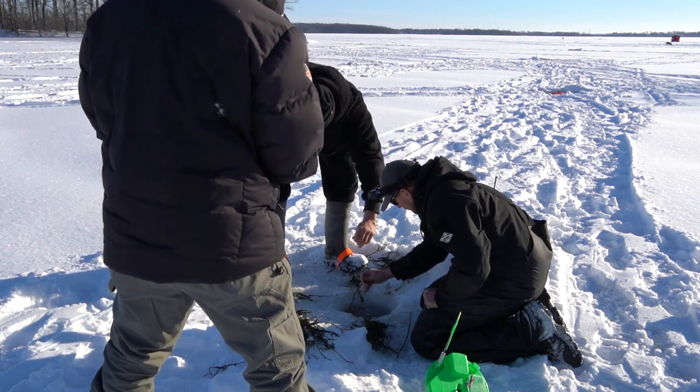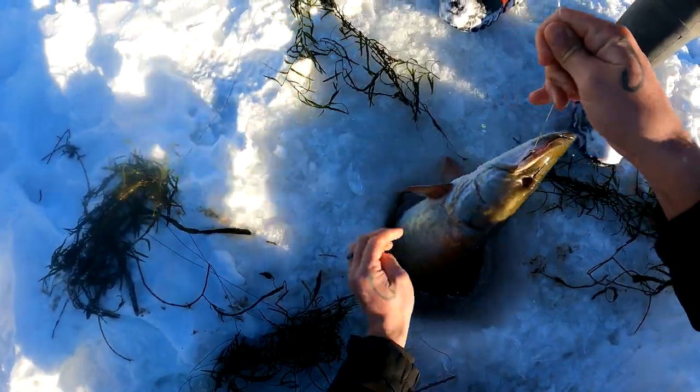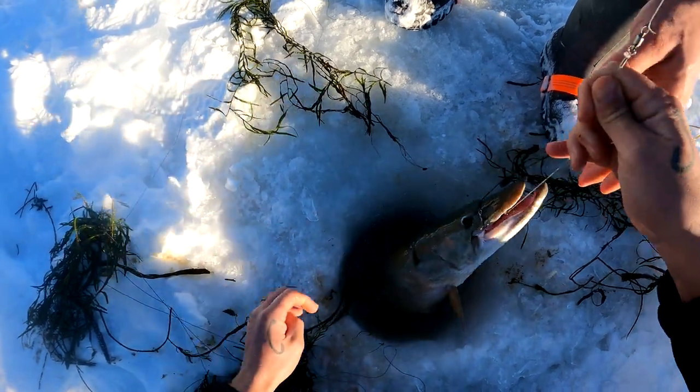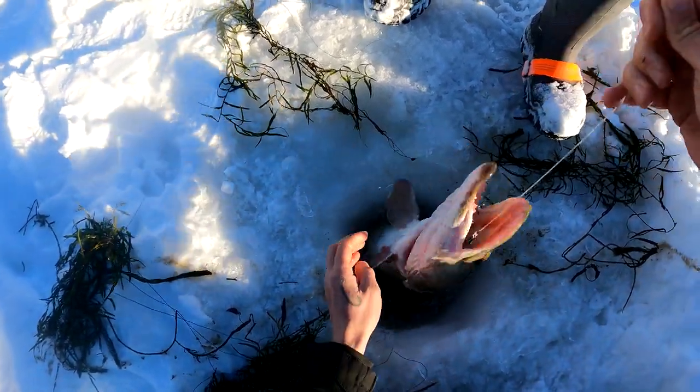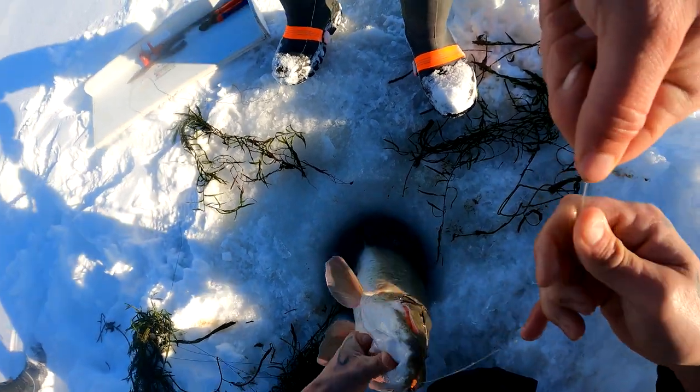Okay, go slow, the leader's right there. Go slow. He's not gonna come off here, we just gotta get a good grab because there's a free hook on the outside of his mouth. We got him.